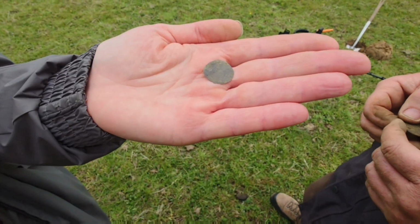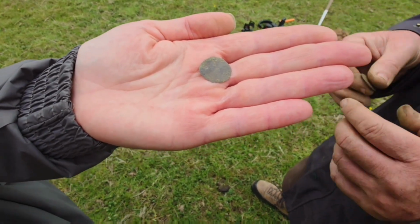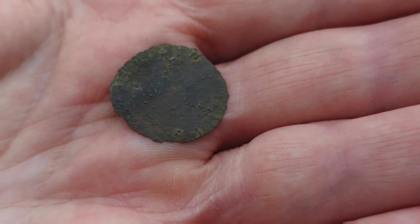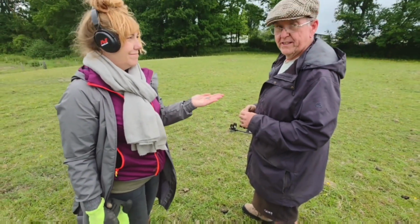A jeton is a sort of currency that was used by the monks between the monasteries, because they weren't allowed any wealth or money or anything like that. They used them as counting pieces for whatever food they were using.